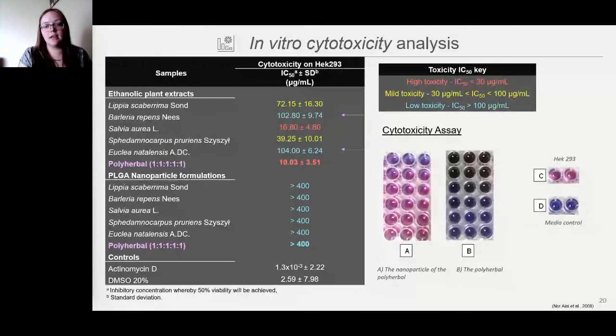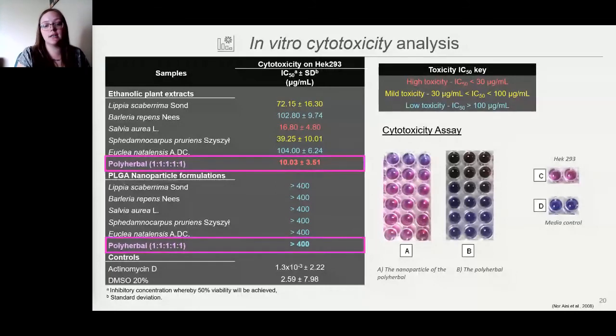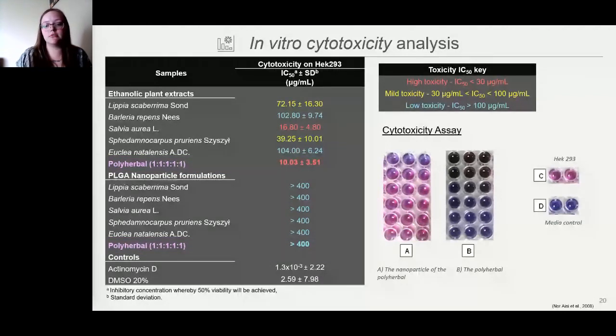By nanoencapsulating the ethanolic plant extracts, there seems to be a notable reduction in cytotoxicity on the HEK293 cells. For example, the polyherbal, which was highly cytotoxic with an IC50 of about 10, showed a prominent decrease in cytotoxicity after it was encapsulated by PLGA, with an IC50 of over 400. All PLGA nanoparticle formulations decreased the renal cytotoxicity on the HEK293 cells, as they all had an IC50 much larger than 100 micrograms per milliliter. This could be due to the need for various endocytic pathways to induce the release of the encapsulated plant samples and the controlled drug release.